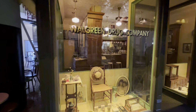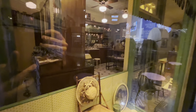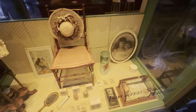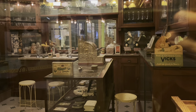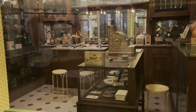There's a display of one of the first Walgreens drug company locations. Looks like it's got the soda fountain inside there, along with a bunch of other items on display. Yeah, there's the soda fountain off in the background, right next to this cash register. Whitman's candy box. And over here is where the pharmacist would get the pills and drugs and antibiotics ready for his customers.